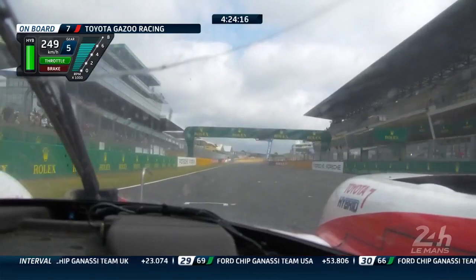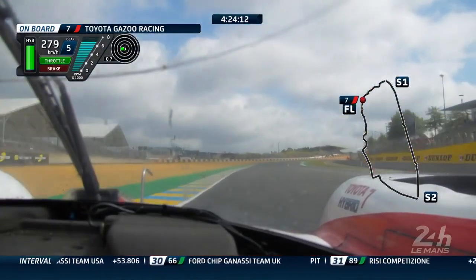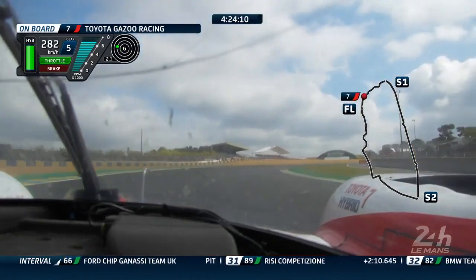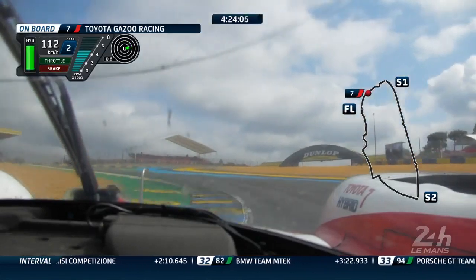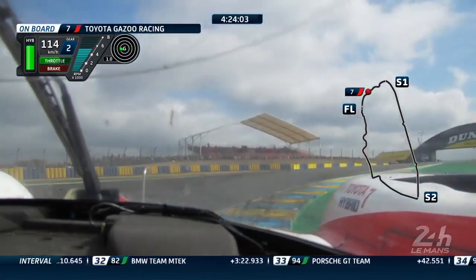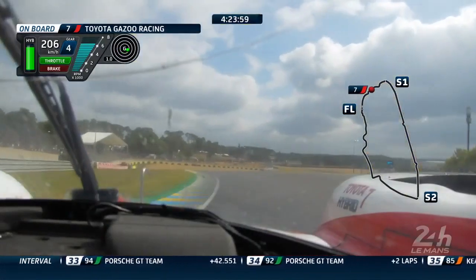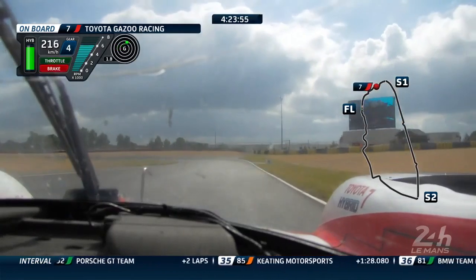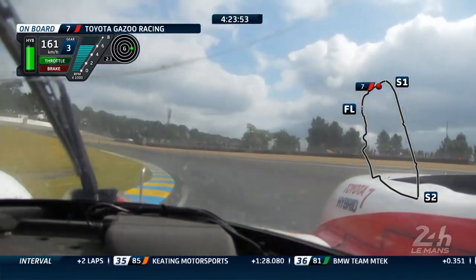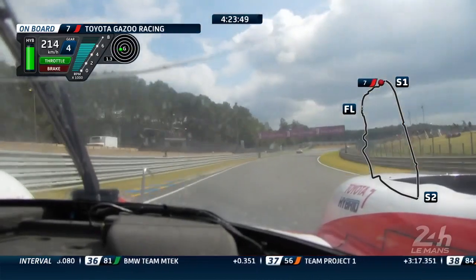We saw Ben Keating, who also didn't drive in the night, leaders in the AM class. Ben didn't drive in the night, but he did a stint before the night, and then they got him in for a triple stint in the morning. Yep. I don't know if he's done enough time now, but I'm guessing Jeroen Bleekemolen's going to finish in that car, because he only did one single stint in between Fraga and Ben Keating. So I guess Fraga's in for a triple now, and then Bleekemolen will finish.